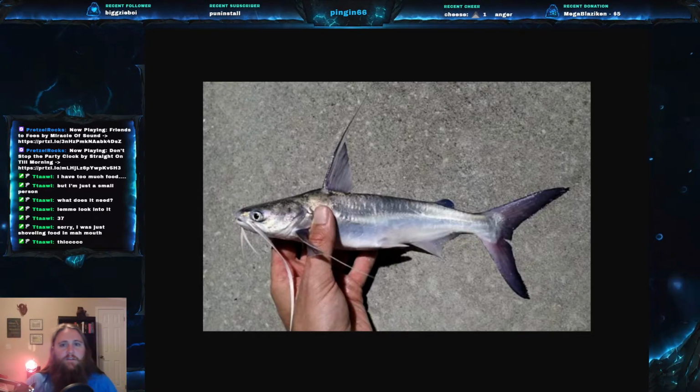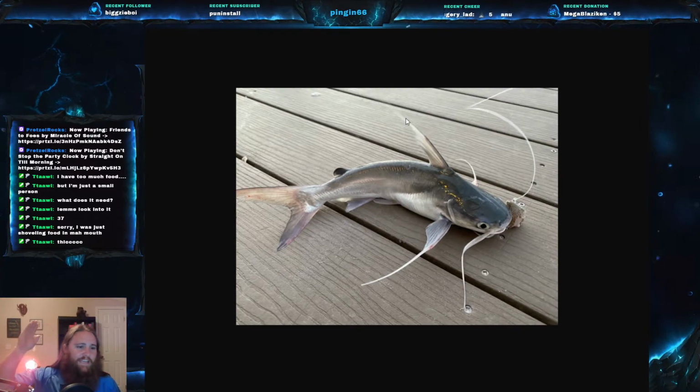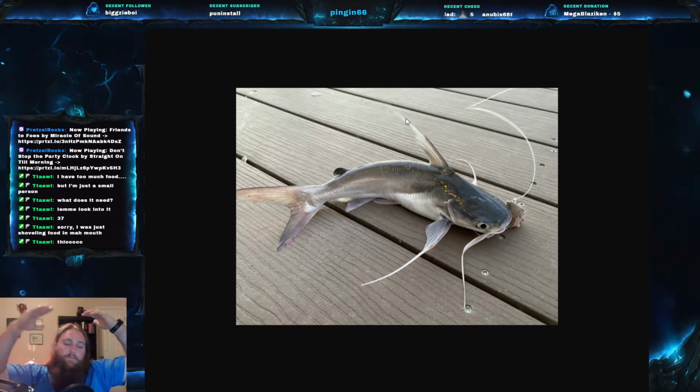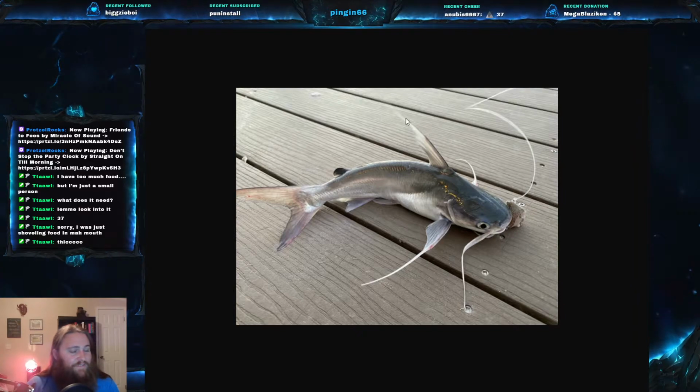Now, as far as their feeding, these things feed throughout all of the water column. They'll eat everything from the top to the bottom. They eat mainly crustaceans, but they'll eat fish. In fact, the further I dove into this, the more it was apparent that they just eat anything.